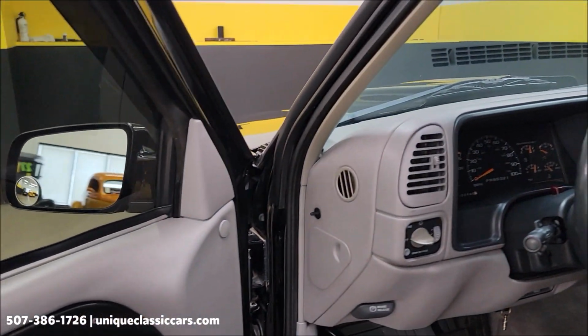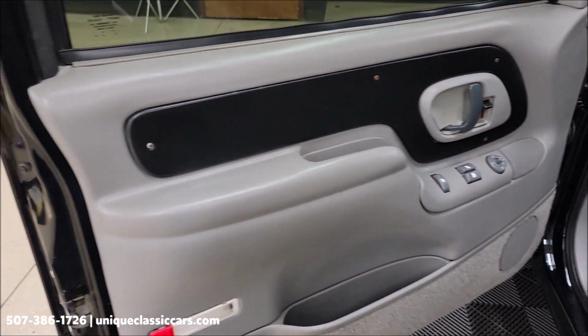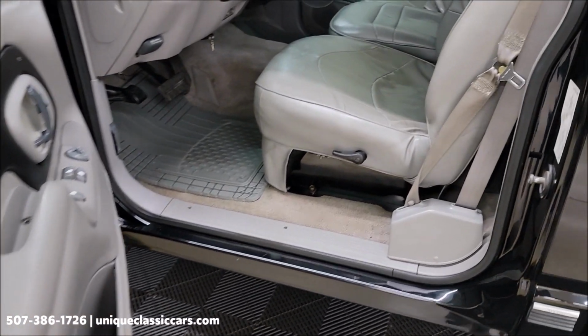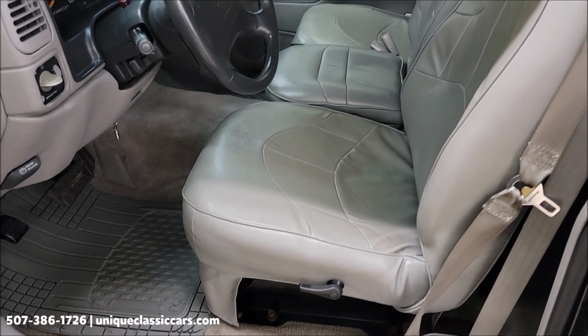Nicely equipped too, and we'll get to the interior here. Power windows, power mirrors, power locks. A little custom touch with the black inlay on the gray interior. I guess I'd consider this a split bench. Consider 40-20-40 split bench seat.